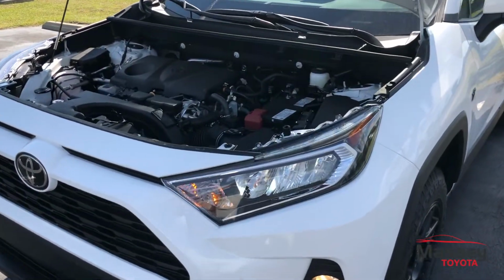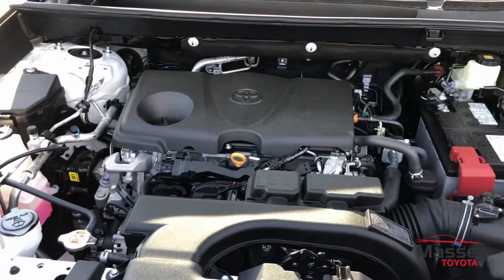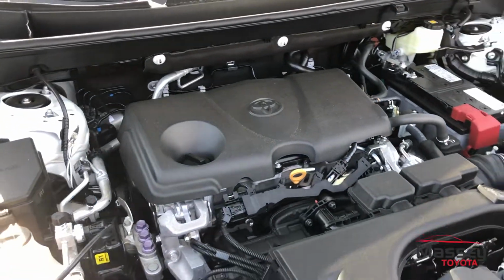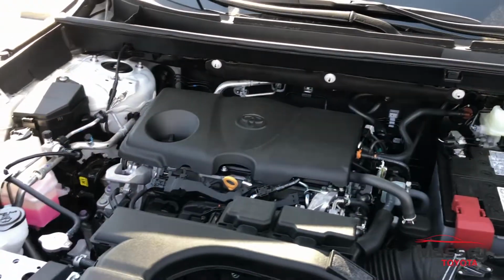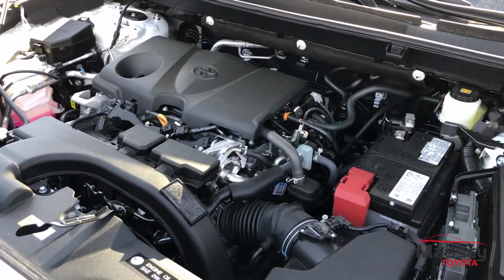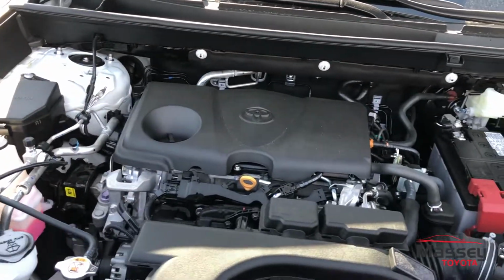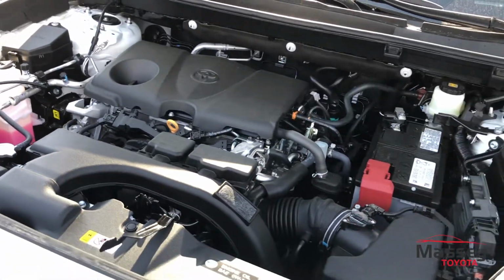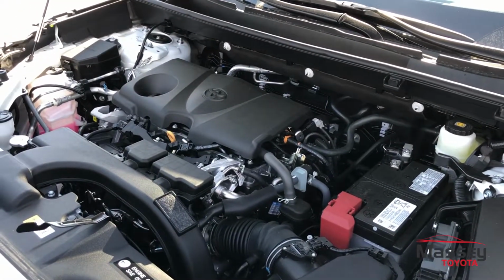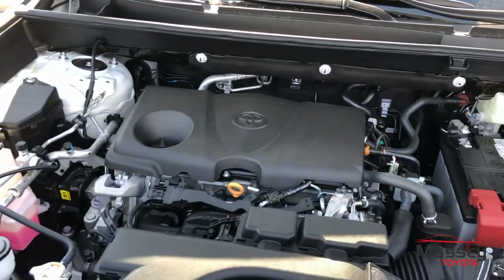And coming underneath that hood, we do have the 2.5 liter Dynamic Force I4. This features D-4S direct and port fuel injection, making 203 horsepower and 184 foot-pounds of torque, going to the front wheels in this example, or optional all-wheel drive, and an 8-speed automatic. Now, a more fuel-efficient and powerful option is going to be the Rav4 Hybrid. It's going to get you about 41 out on the highway, while making a couple more horsepower as well.